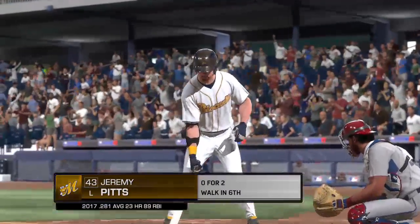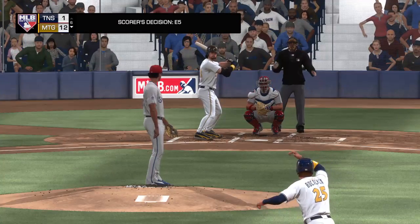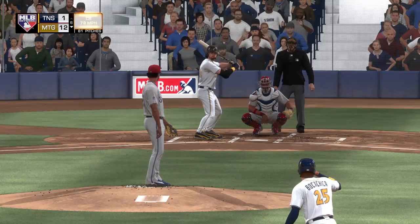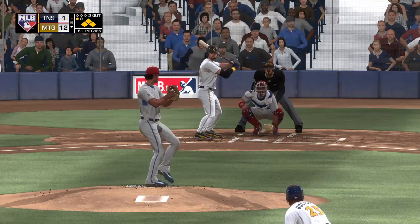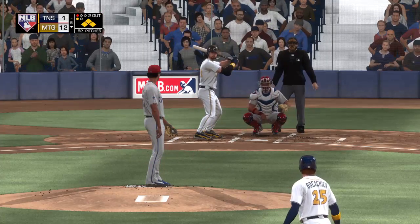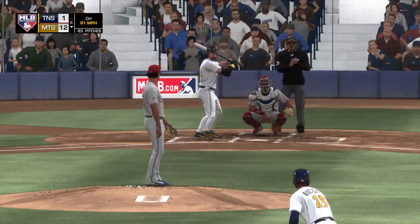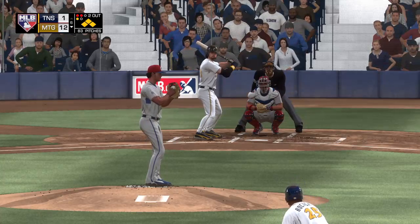Stepping in, Jeremy Pitts. He's 0 for 2 thus far in this one. Pitts. In there, no balls and a strike. Ready with the 0-1. And that misses downstairs for a ball. 1-1. Ready to deal. Here's the 1-1. And that one stayed too low, apparently.